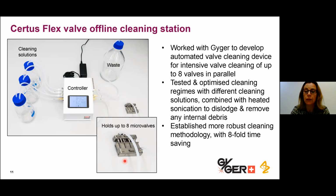And we've had quite a lot of success with valves that have been used in an HTS campaign. They can become quite used and dirty, and we would like to keep them clean. We reuse our valves for multiple HTS campaigns. So we've been able to establish a very robust cleaning methodology with an 8-fold time saving. And again, that ability to plug the valves in, walk away and leave them, the users are really liking that.